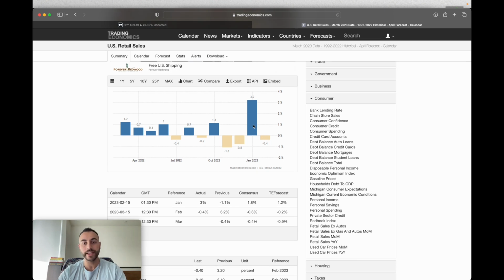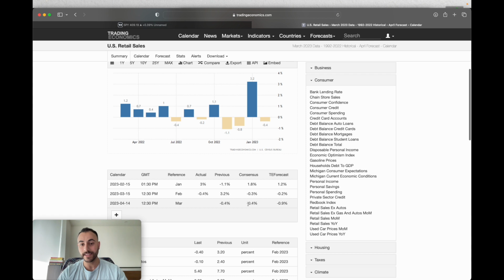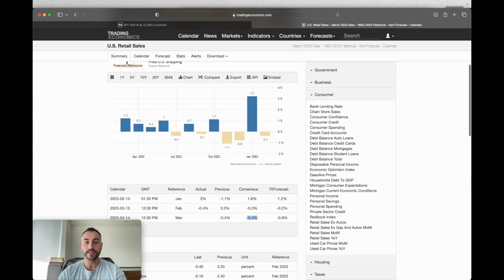Now, retail sales data has been slowing down. It slowed down in February, so we're going to be looking forward to seeing what it did in March. Consensus is it will slow down. However, it really just depends on the consumer. So retail sales data is important because it gives us the frontline number of how consumers are feeling. Obviously, consumers are the ones that are buying retail. So if that's slowing down, then the consumer is starting to cut back on spending.